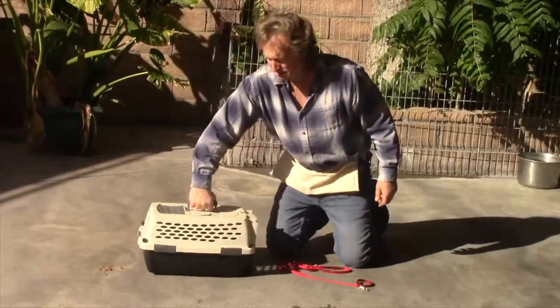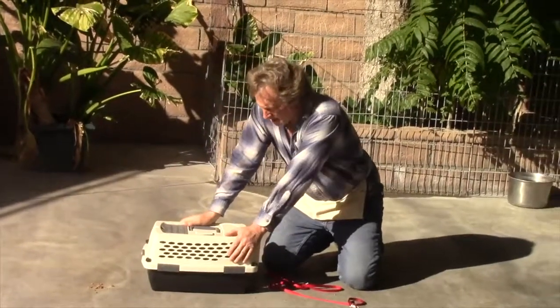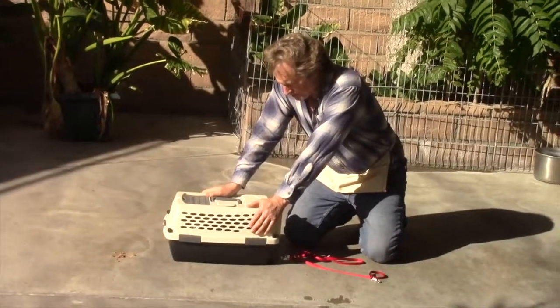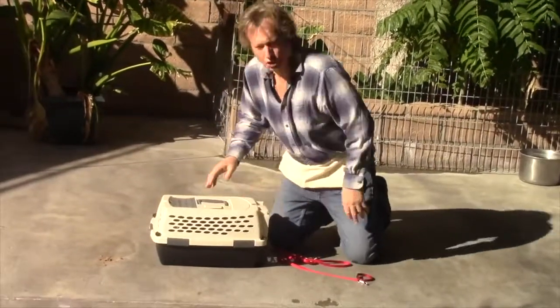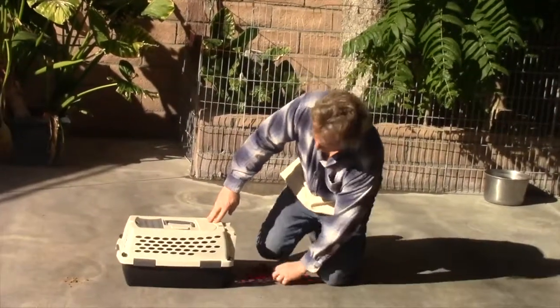And at this size, you can pick this up, but he's going to outgrow this crate. We're sending him home today with this, but he's going to need a bigger one soon, maybe in the next week or two. Okay, let's go.